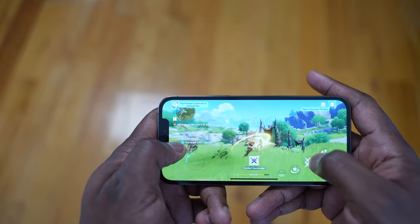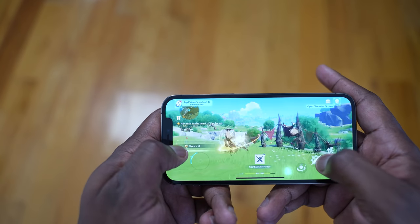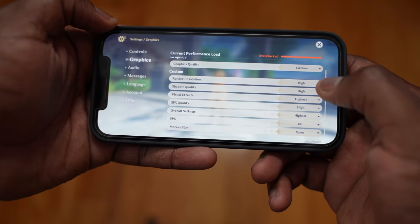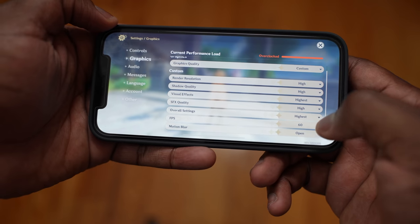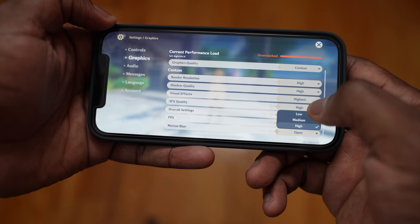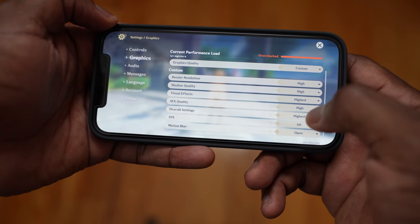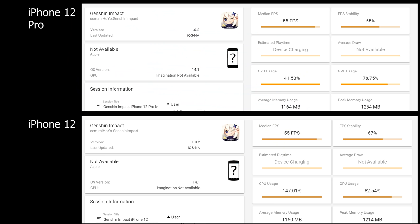Now, things are a bit different when we move over to Genshin Impact. This is a game a lot of you said I should go check out and play. And we got to play the game. We put it at its max settings and played it at 60 frames per second. And this is where we saw some differences in terms of FPS stability for the iPhone 12 and 12 Pro, where the stability was about 67% and 65%. And the FPS average was 55 frames per second. So it dropped down from 60, it varied. And when you're playing, you will notice slowdowns. That's what that variation shows.